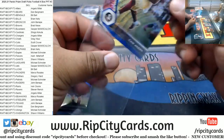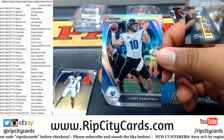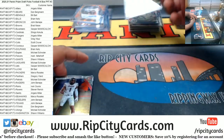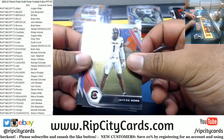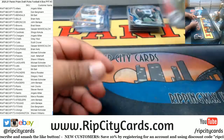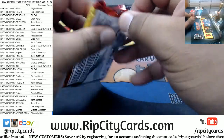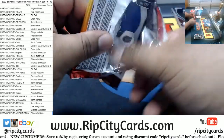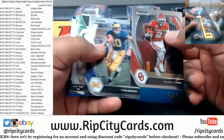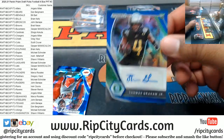Cam Akers to $249. A silver Garoppolo. Right there. And the last, these are, as you can see, got some damage. To $149, Thomas Graham Jr.